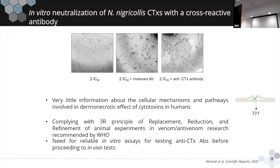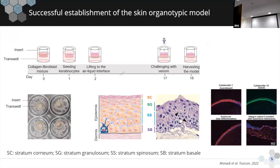Here I made a three-dimensional organotypic model where extracellular matrix was mixed with fibroblasts first, and then a layer of keratinocytes was seeded on the top. Then we gave it time to differentiate into different layers, and finally, it was injected with either PBS for control or venom.